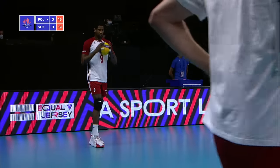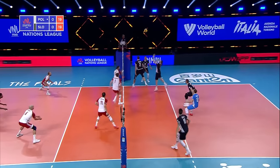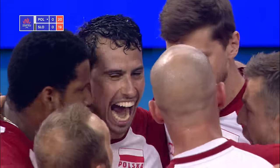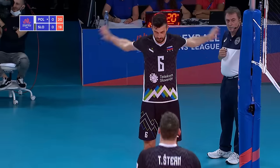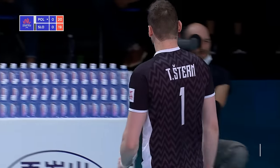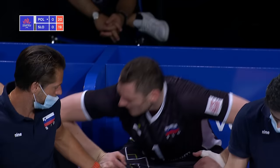Leon to serve. Huge serve. Big block again from Poland. They're on a serving run. They've gone from 18-19 to 20-19 in front. And it's Novakovsky as well, who substituted into the game, makes that play. Right now, Slovenia has been trying to change up their attacks a bit more, put some tips in, roll shots, but Poland's picking up on that. I think Slovenia needs to go back to just swinging hard. Gasparini's coming in to replace Stern through the opposite slot.